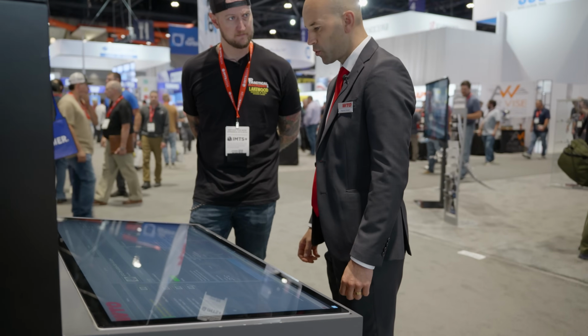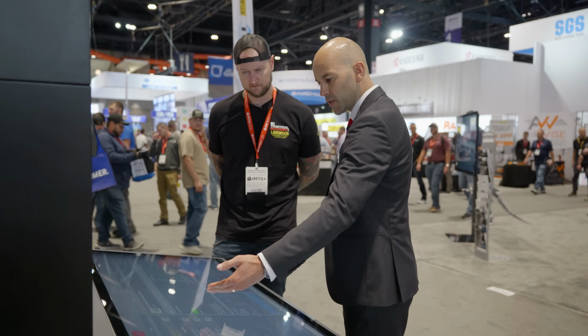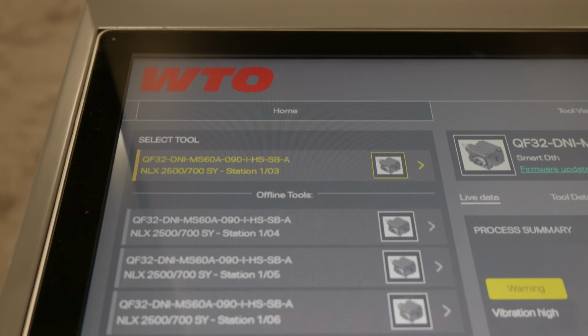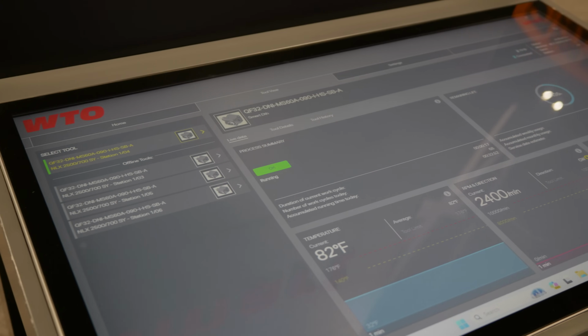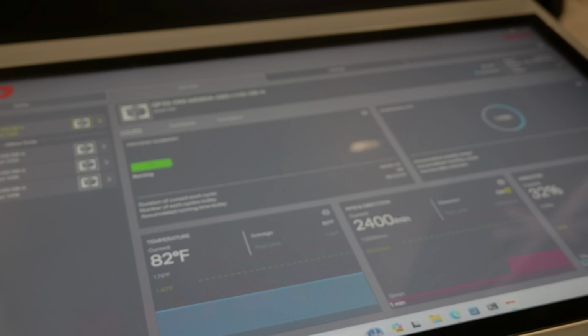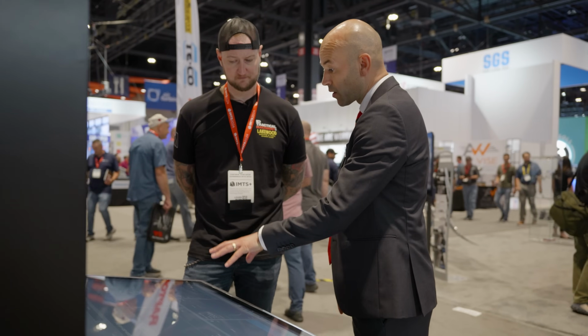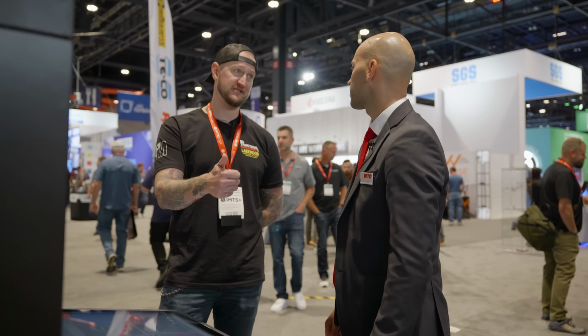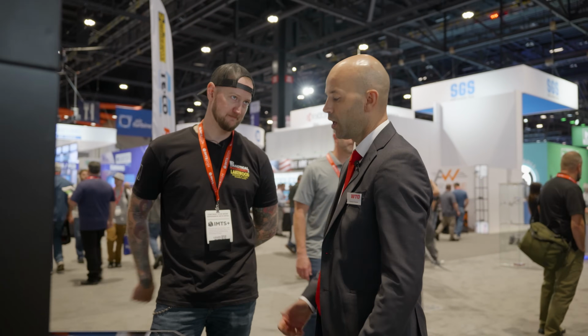We see here the dashboard, where you monitor your Quick Flex Smart tool holders. You see the process summary. For the operator, it's important to know, hey, my process is okay. Right. As soon as there's a green light, everything is fine, and he can keep going. You can monitor speed, temperature, but also the vibration of the tool holder, and that's very, very important. Especially when you're doing high precision work, you've got to make sure the tool's not deflecting. Exactly, and if it is, you can go in and check your process to make the necessary adjustments.